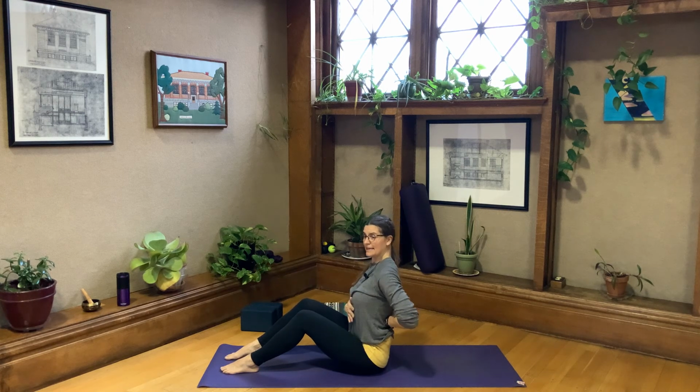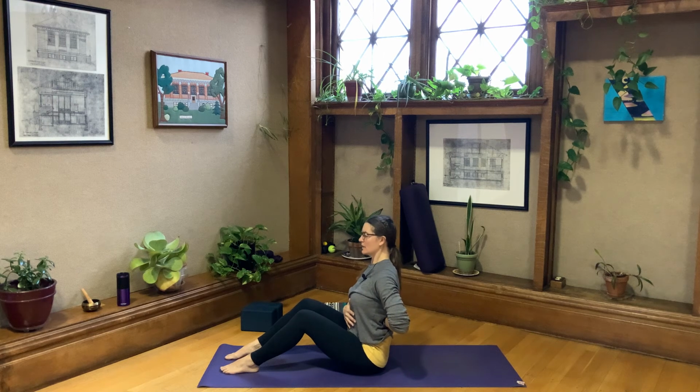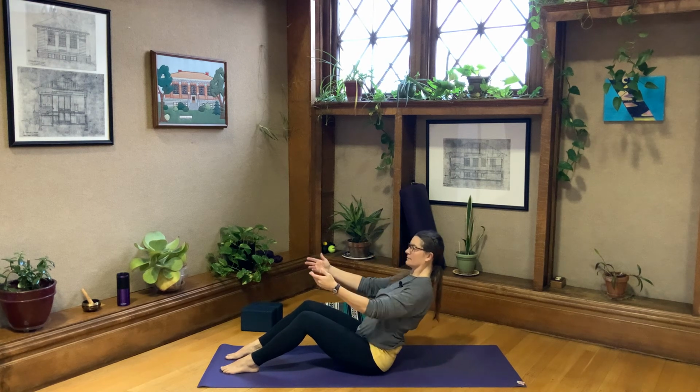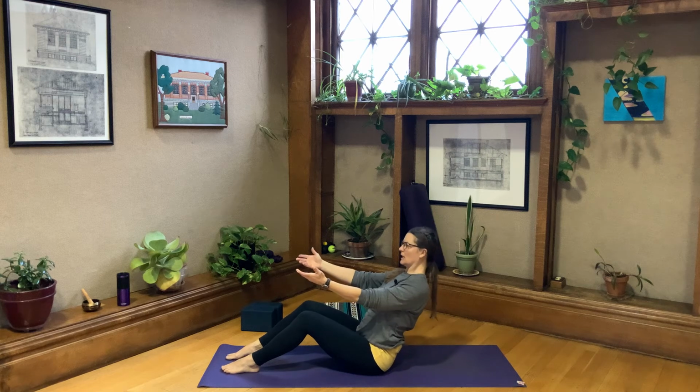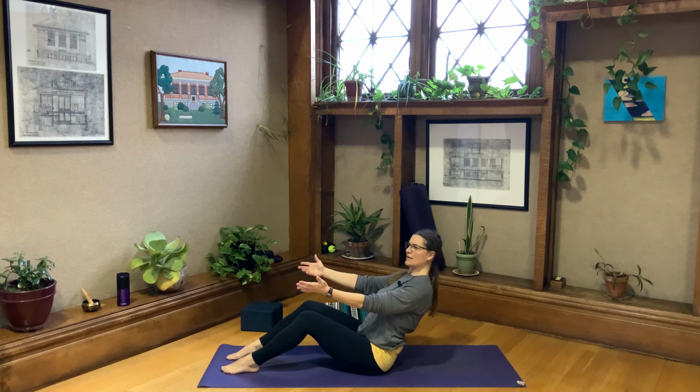Now this time, keep the neutral spine, the natural curved spine, and lean back. So I'm not rounding anymore, right? Inhale up and exhale, lean back. Hands could still be on thighs, by the way. Inhale up. And exhale again. I'm not rounding the spine for this variation. It's not wrong, just not today, not on this one.